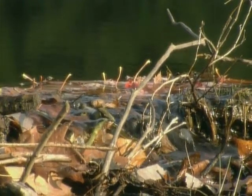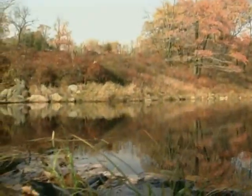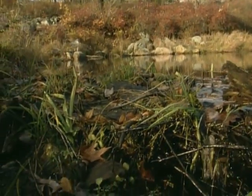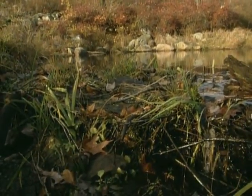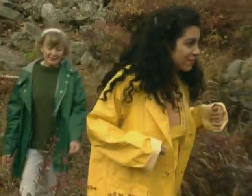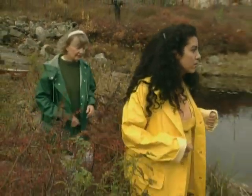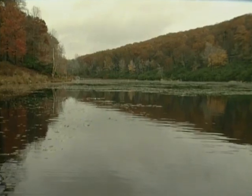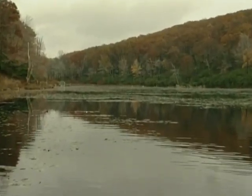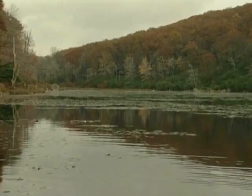How long has this dam been here? This is a very old dam, and it has been here probably since your grandmother was a little girl. Until the beavers came to live here, this was all a meadow with a stream flowing through it. So this was just a little stream? Just a little stream. I don't see anything that looks like a place beavers would actually live.